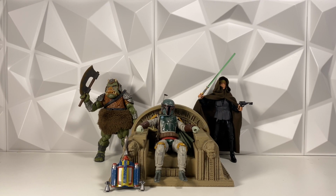But anyway, comment down below what stretch goals you guys want to see. I know Ula and the Rancor Keeper have been the 2 that have been thrown out the most, and those are the ones I really personally hope they do. But comment down below, is that what you guys want? Is there anything else you'd like to see with the Rancor?